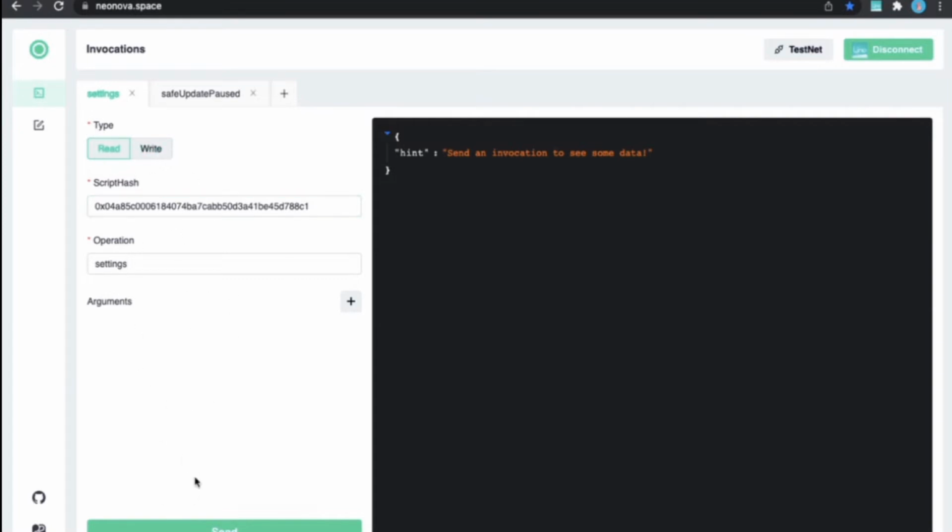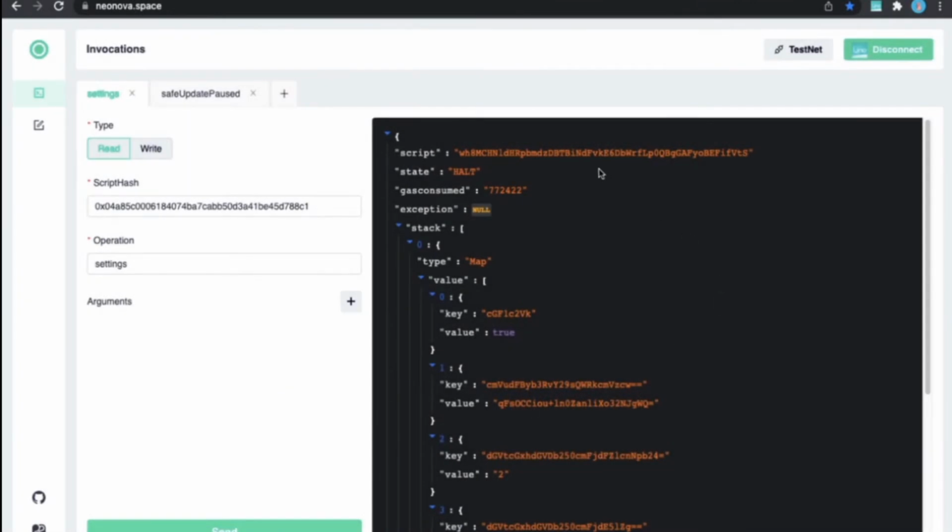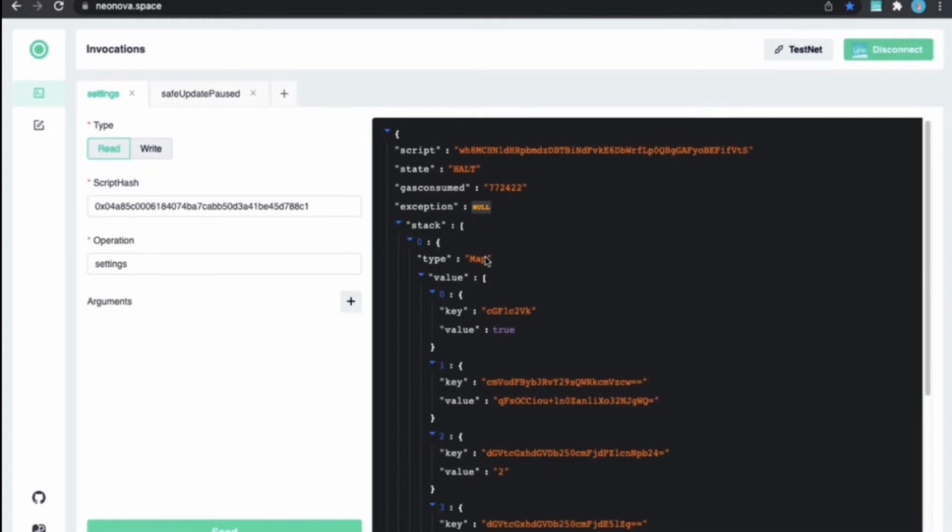Now we set up everything here, and then we want to see the result. But where do we see the result of a read invocation? You will see it here on the right. On the right, you can see a JSON viewer that will represent the data, the result we are receiving from the blockchain. So we click on the send method to send the invocation, and we'll have the whole content of the result directly filled in here. So you have all the information of your read call. In this case, I'm returning a map of values. These are the settings of one of Rentfuse's contracts.